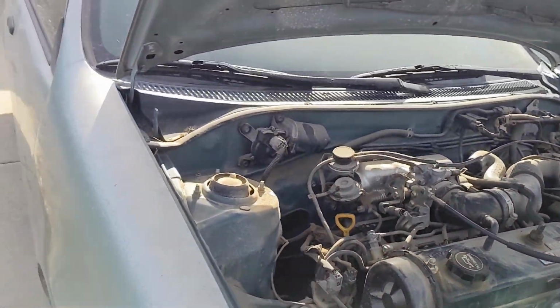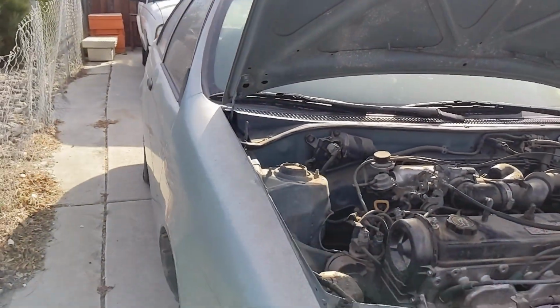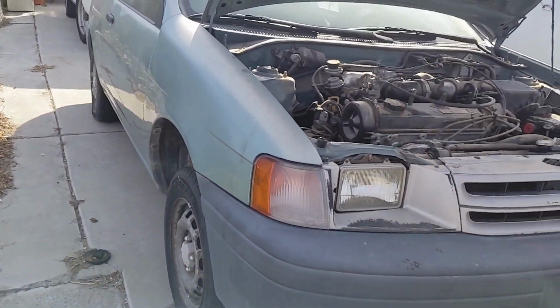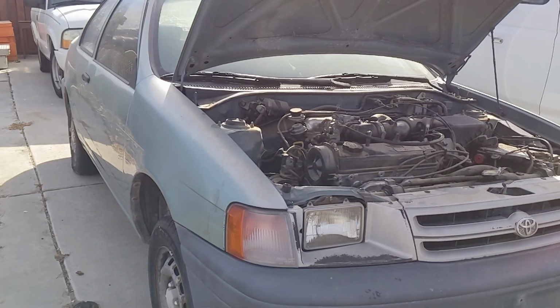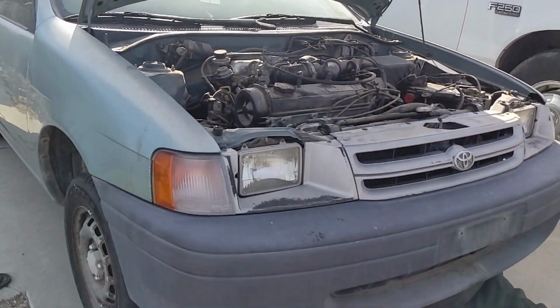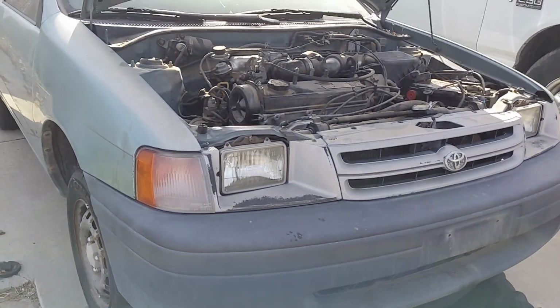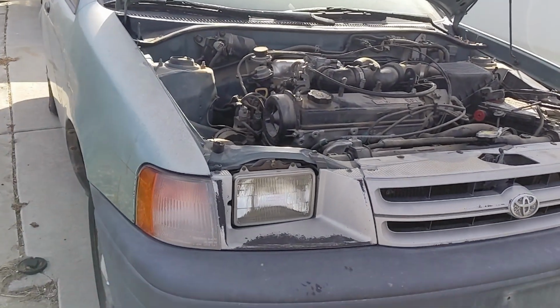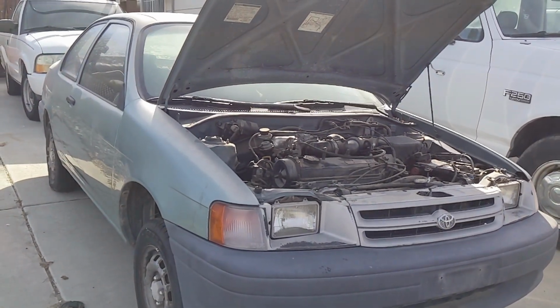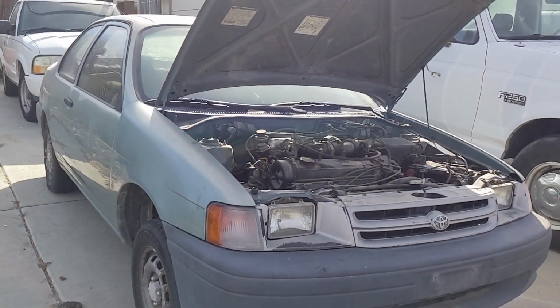Ryan with Square Bourbon, and this is, what year is this thing, Kenny? '93. A '93 Toyota Tercel that is coming my way through amazing things that aren't relevant to the channel, but this is going to be my daily driver so that I can start work and not have to drive around the Suburban quite so much.